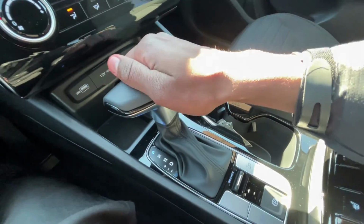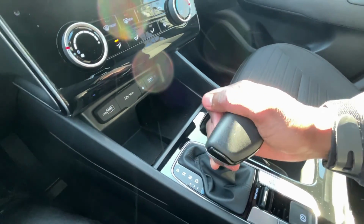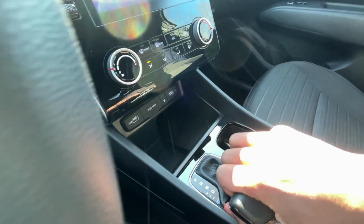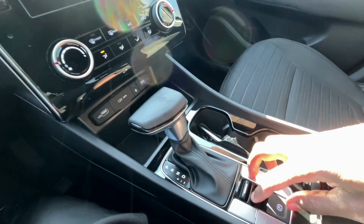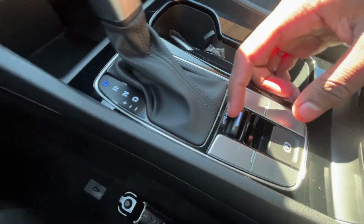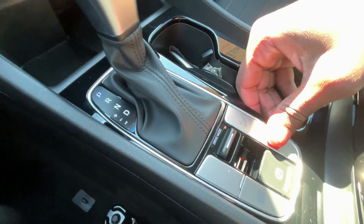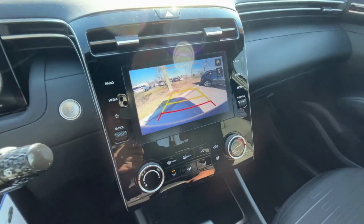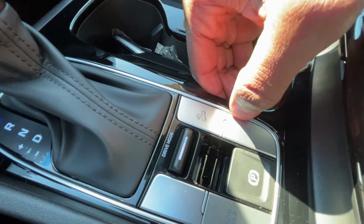Now to our shifter, we just hold the button back here, pull down, reverse, neutral, drive, and then we can slap over here and manually shift there if we want. Now down here, we do have an automatic brake hold here. We can toggle our camera here. And then we can toggle our hill descent or downhill brake control here.